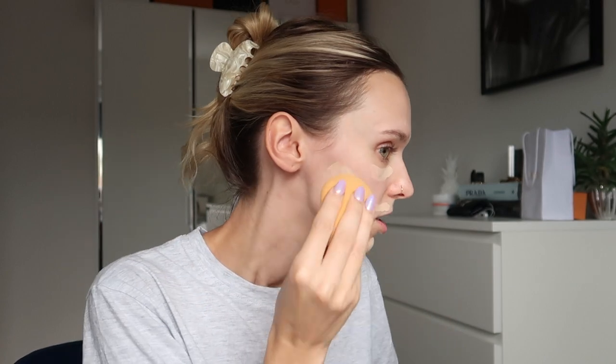Now I'm just going to blend it out with this really old beauty blender. I've kind of been into natural makeup recently. Even if I show a little bit of scarring on my face from my spots, I don't really mind that anymore. I kind of just got over it because I feel like everyone has them.